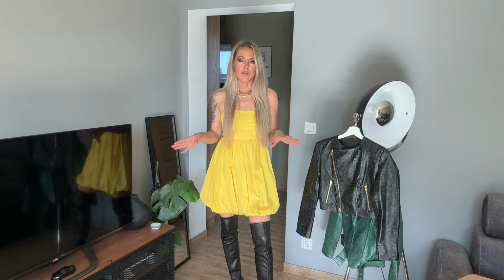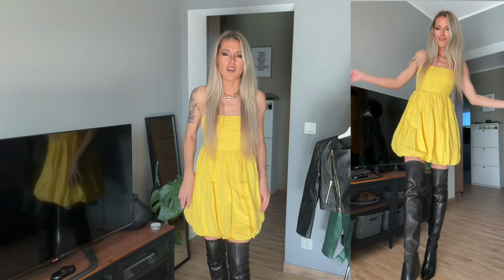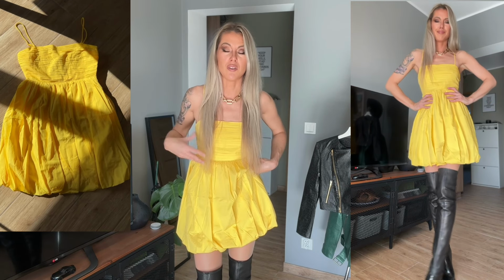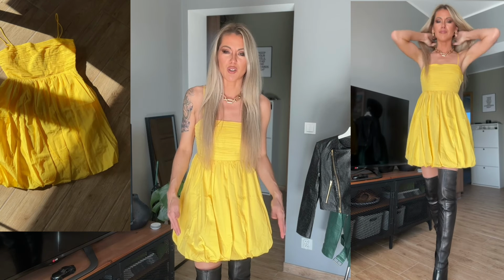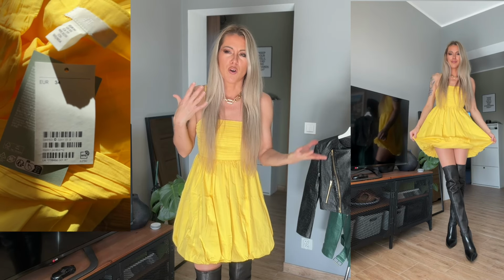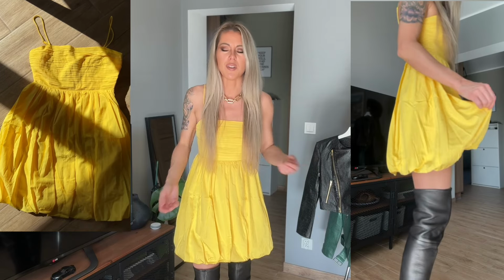I'm not sure if this skirt is something that I like. Probably I would like to wear something more bodycon. This, in my opinion, should be a little bit shorter, just like this. Then it could be cute. But this part is too long, and just a summer dress for nearly 50 euro, it is a little bit too much for something like this.